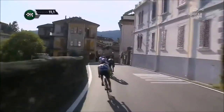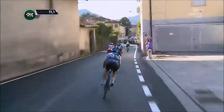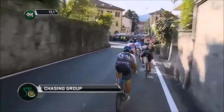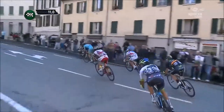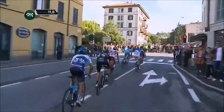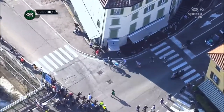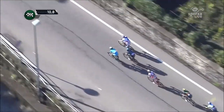You can also put a lot of other people in difficulty if you go through the corners well. Sagan does that a lot in the Spring Classics. He really goes through the corners so fast. Like, look at this line. I don't know what they're doing there. But he pushes the other people massively to their limit and they have to sprint out of the corners, just because he's a lot more confident and a better bike handler through the corners. So yeah, that's my thoughts on it.